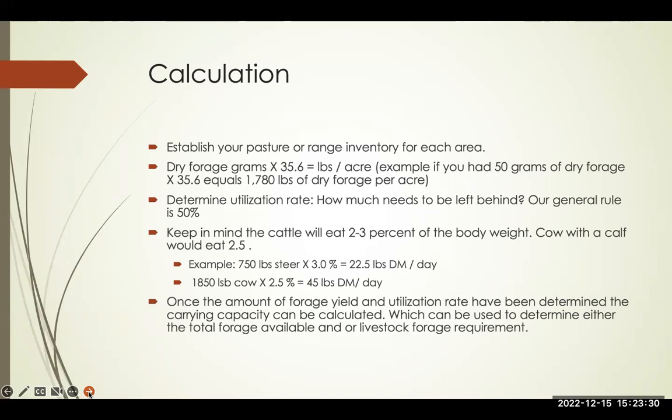So keep in mind, the cattle will eat 2 to 3% of its body weight in dry forage material every single day. So as an example, a cow with a calf would eat approximately 2.5% of its body weight.